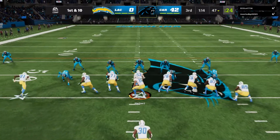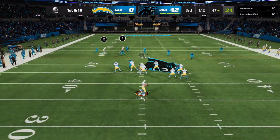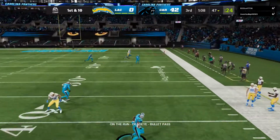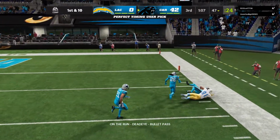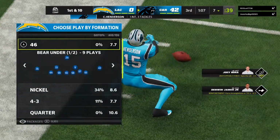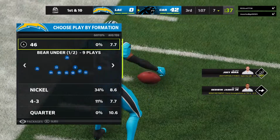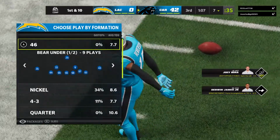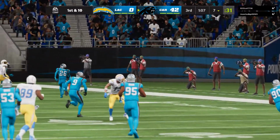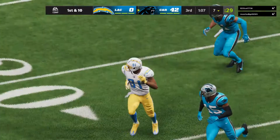Single, slot. On 1st down, Justin Herbert. Eluding the pressure right. On the run, he'll let this go deep right side. And for the 4th time tonight, it's an interception. It's C.J. Henderson picking it off. And the Panthers are going to have it here as they'll start at their own 7. The Panthers take over 1st and 10 at their own 7-yard line.